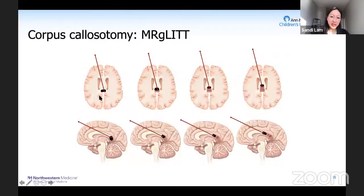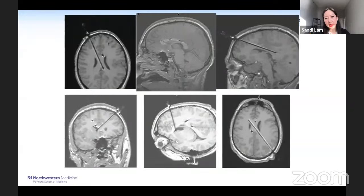So in a patient, how do you actually do that? And also thinking about that if you're coming from up top, you actually have to avoid the sagittal sinus. You have to be a little bit off to the side. This is a little bit more off to the side than one would expect in some other reports. But really, you have to think about the geometry of how you're going to cover a complete callosotomy, or an anterior two-thirds, with the laser.